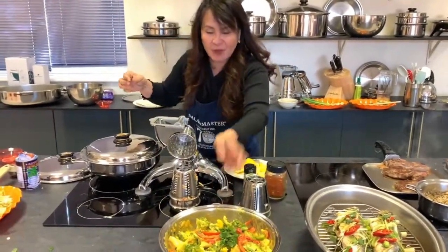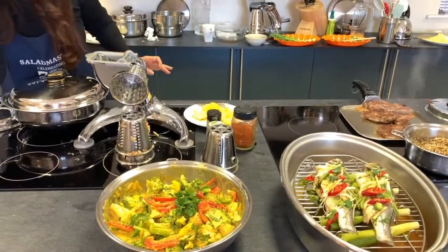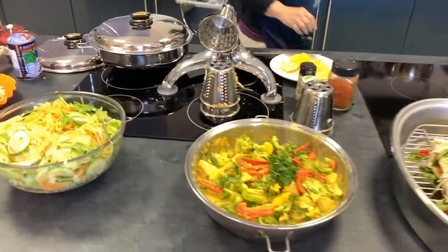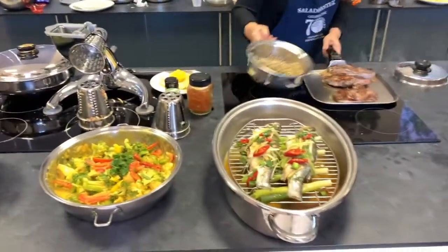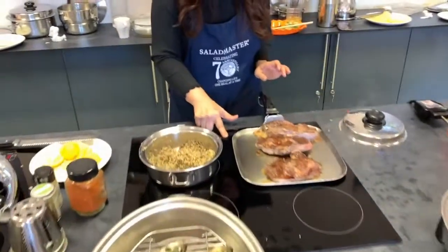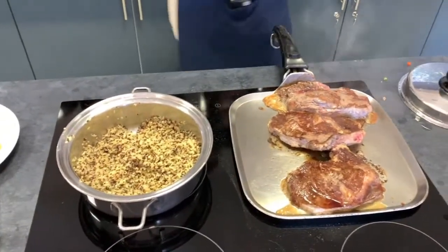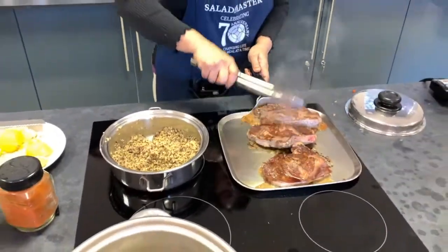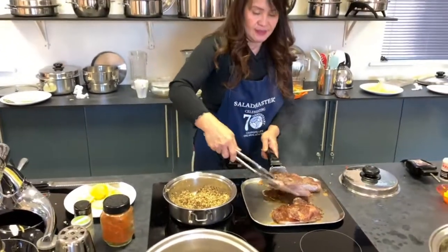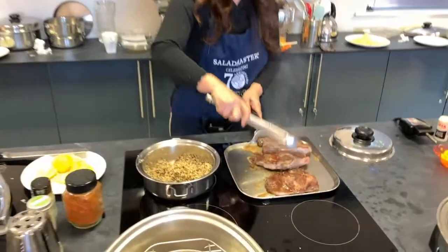Okay, that's our red curry. What else? And our salad, we just put the quinoa. There you go. Look at this beauty. It's done, okay. So turn it off. There you go. Look at these beautiful rib eyes. Very, very nice.